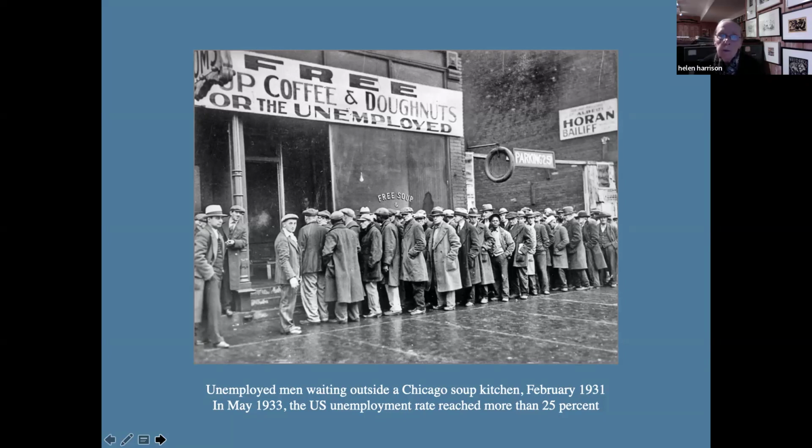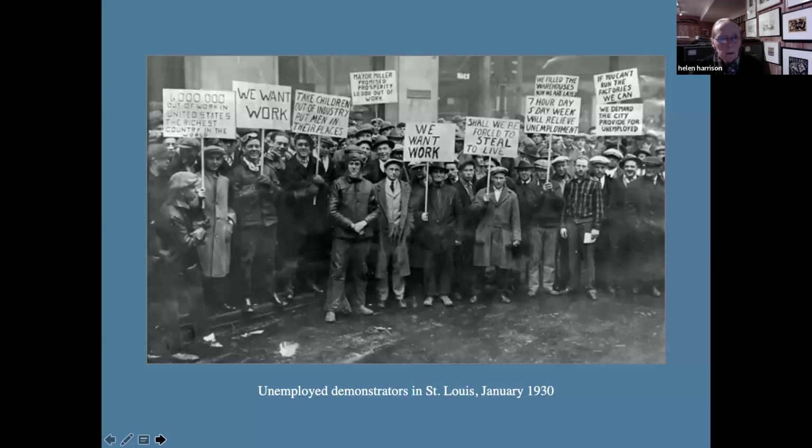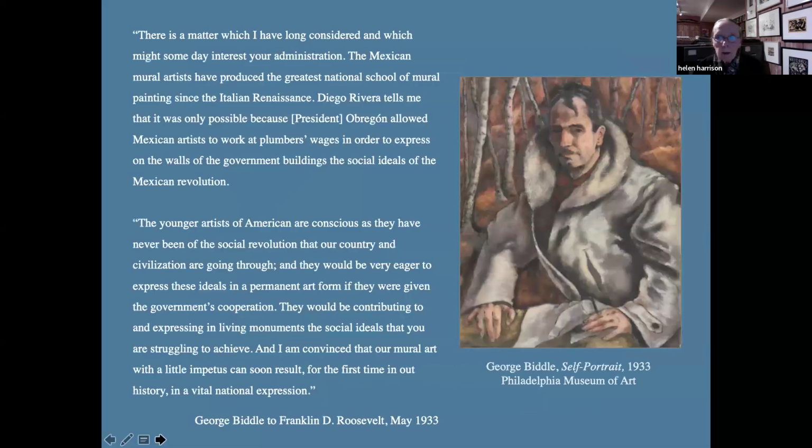Now, during the Hoover administration, there were kind of failed efforts. And by 1932, when the presidential election came along, Hoover was kicked out and Franklin Delano Roosevelt was elected. Now, Roosevelt had a lot of other things on his plate rather than just thinking about the arts.